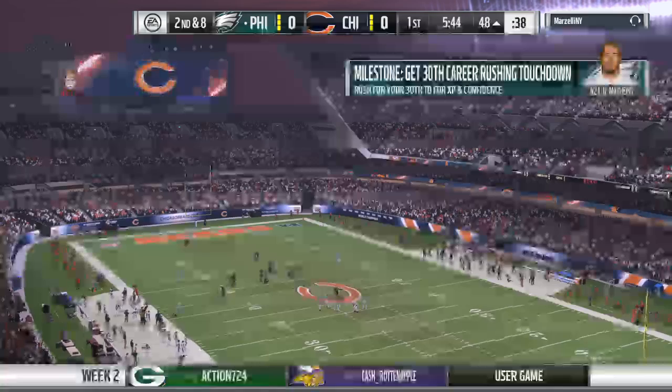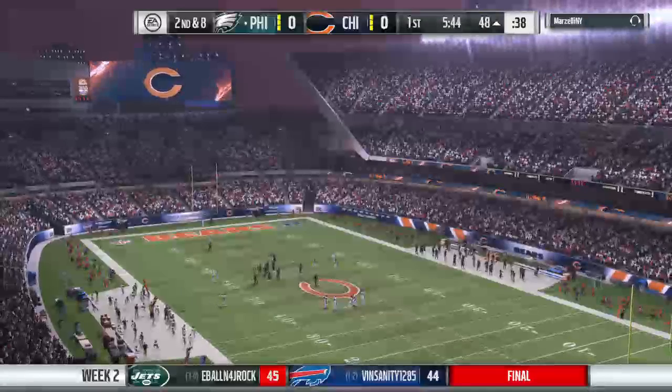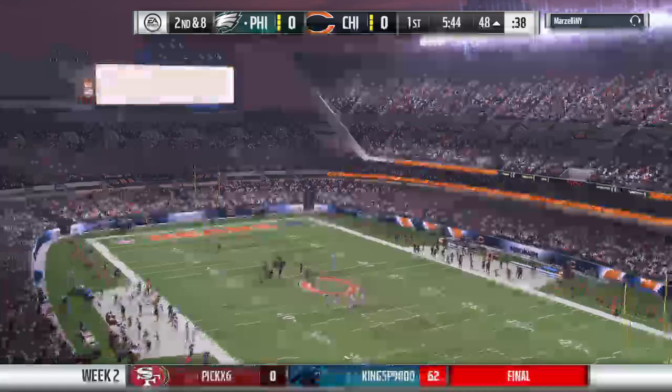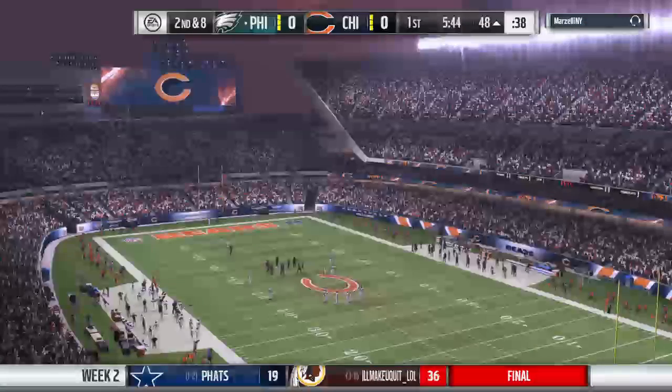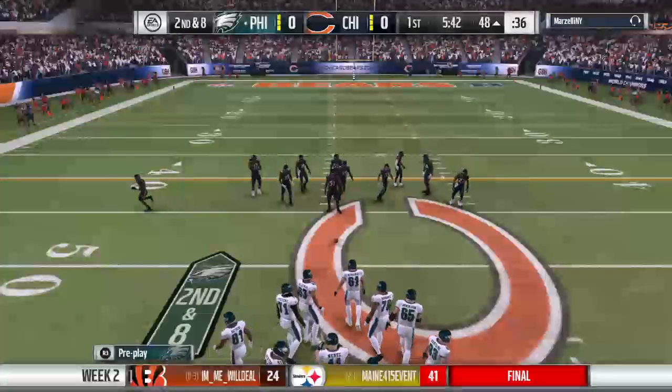And here are the Chicago defensive starters. Eddie Goldman's everything you want in a defensive tackle, a run stuffer who can move upfield and rush the passer. 8 yards to go here on second down.